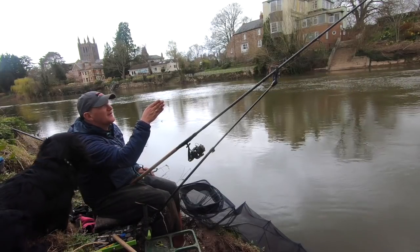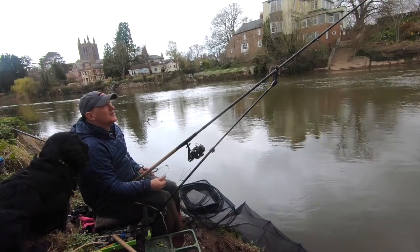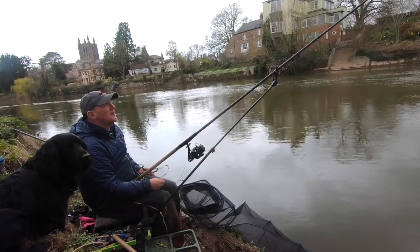Nice, that lead just bouncing round now. It's not holding still, it's just bouncing round, so it's slowing it down, but it's on the move as well. It'll just be settling in, hopefully at a line where some of that bait has landed.